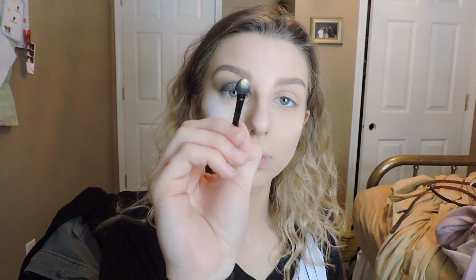I'm literally going to use one of these old thingers. I don't even know what they're called. And I just want to lightly put that really light green shade up in my crease a little bit. Putting a little more of this light green color in the center, just because I'm really, really liking the yellow undertones of it. That's all I'm going to do for the eyes for right now.